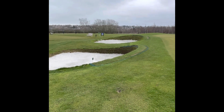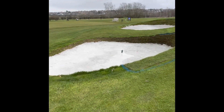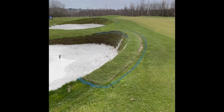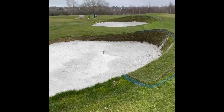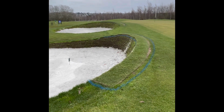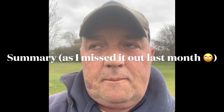So no more dropping out of these. The only bits that will remain GUR are the tops on the 2 on the left, which we've just re-turfed. They're clearly marked GUR. So the bunkers will be in play on Friday the 24th, but not necessarily the tops. So that's 12. So that is this month's course report and winter works update.